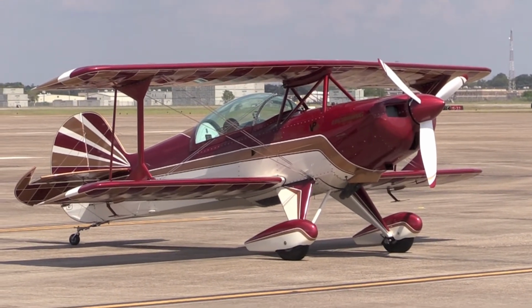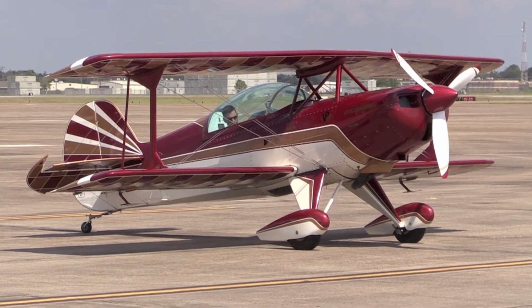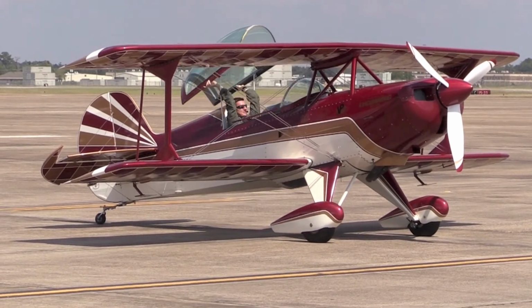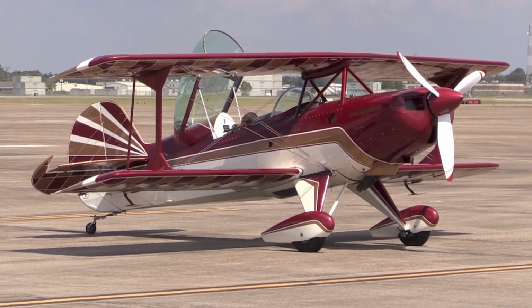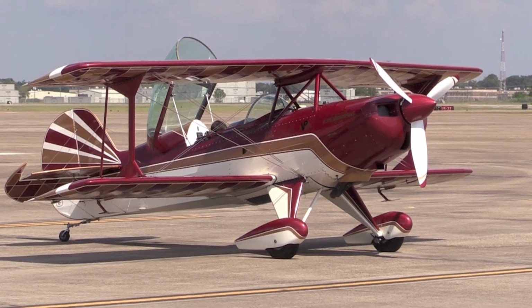Oh, let's get him out of the cockpit. He's got the engine shut down. Ladies and gentlemen, is the cockpit open there, folks? Here he comes. Cockpit's coming open. A big round of applause for Captain Jeremy Holt. That's the Skybolt biplane. Maybe we'll get him up here a little bit later on.